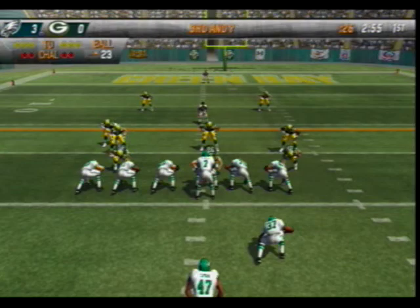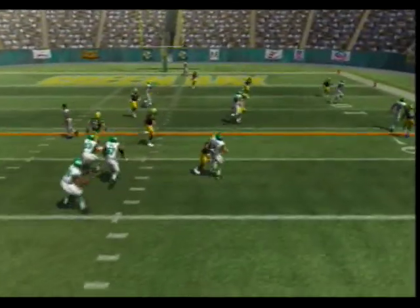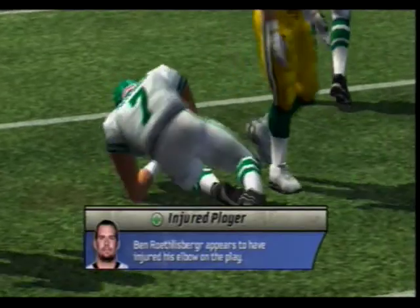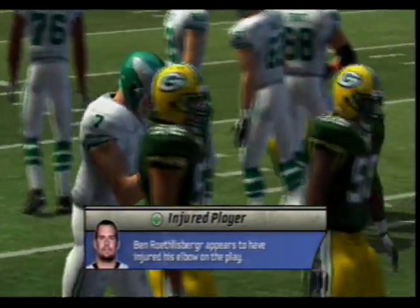The Packers come out in a nickel package. Tucks it away. Play action. Brings it down, looking to run. It's free. The Eagles pick up the fumble. Ben Roethlisberger looks to be shaken up after that play, and we'll get you a report from the sideline when we get the information.